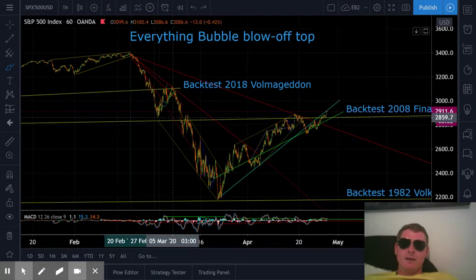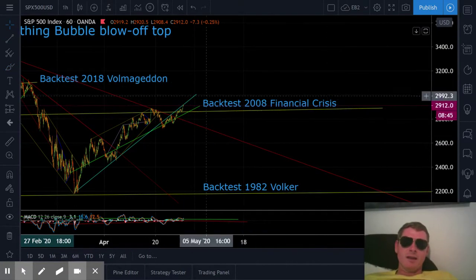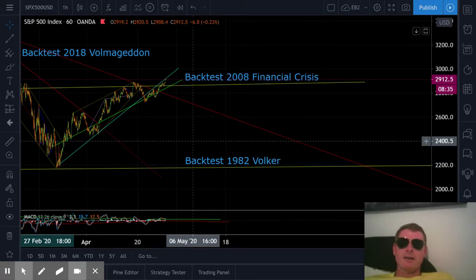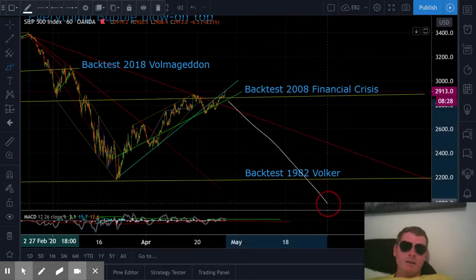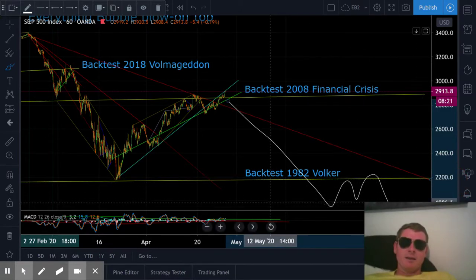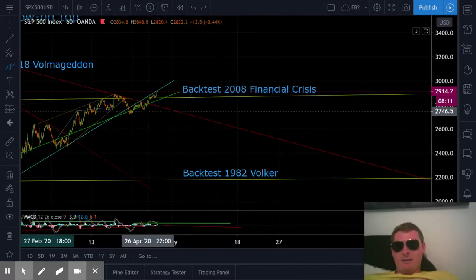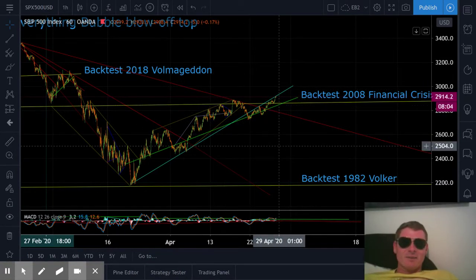So this is the trend line that goes back to the bottom of the 2018 crash, and then we have the trend line that goes back to the 2008 financial crisis crash, and then we have the trend line down here that goes back to the 1982 mean reverted bottom of the stock market before this entire everything bubble came up. So in order to set up a longer term bear market, we do have to get underneath this line and back test it, and then probably do a long bull run and back test it again. And once we have double back tested the bottom side of this Volcker line, that would set up a longer term bear market. But as for now, we are just sitting up here in drama land with all these crisscross trend lines and just getting some crazy action.